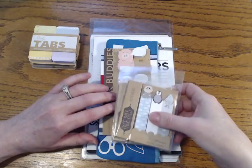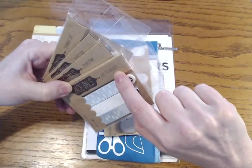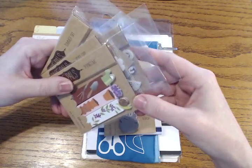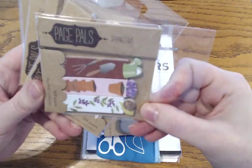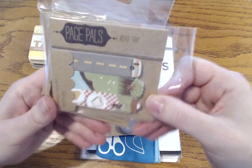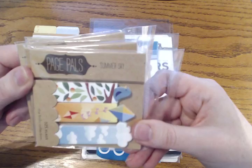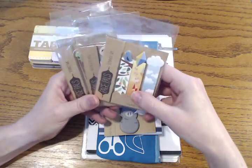I do. The next one are these page flags. As you can see, they still stick with the name. So this is Arctic Friends, Springtime, because you know I'm gardening, Road Trip, so those are really cute. And then of course, this is my favorite one probably of all time, which is the Summer Sky, because I have a love affair with the sky.